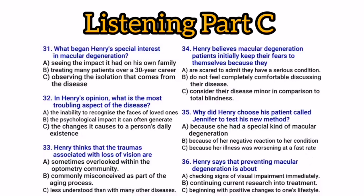Worst of all for Robert was no longer being able to see his grandchildren's faces clearly, which was obviously very upsetting. Unfortunately, he also experienced depression for a time. This may not happen to everyone, but it's certainly more common than people realize. What can be done for patients such as Robert?